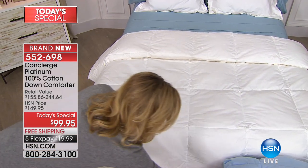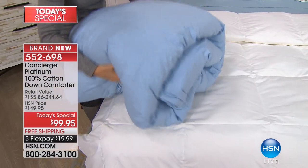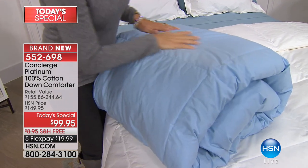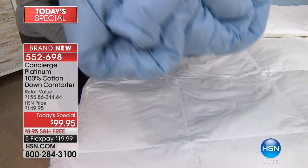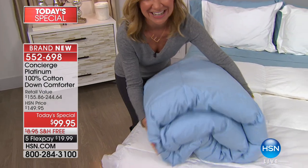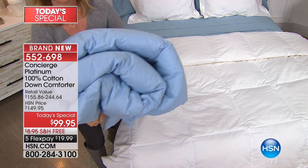And this is what we're talking about. I'm just going to grab this. Even if you think of your bed, think about if you really want to wow your guests. Like we were selling the easy bed earlier today. Can you imagine bringing this out to your company? I mean, isn't this gorgeous? Look at it. I want to go to sleep right now. This is the kind of quality.